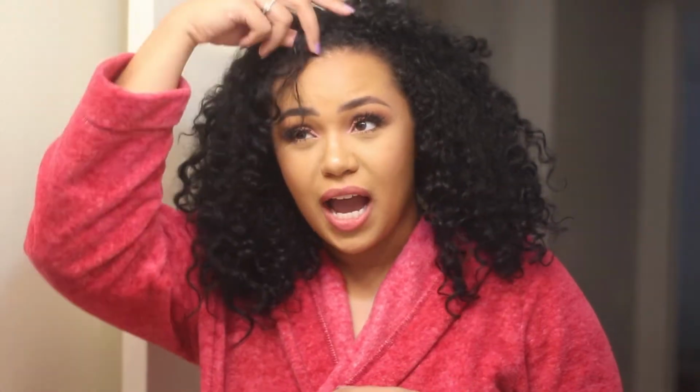She does say that you could put this over dry hair and that it would help tame flyaways, but I feel like it wouldn't really give me a shine still, but maybe it would take away some of the frizz, but I'm looking for that shine factor. I like my curls to be shiny. So I'm gonna go ahead and get some oil real quick and we're gonna see what happens when you put some oil on it.